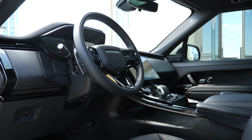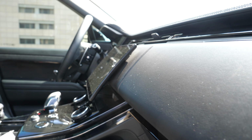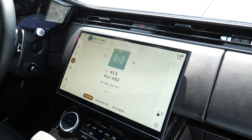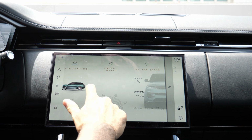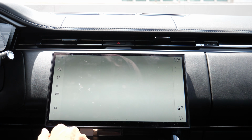Next, let's move to the interior, where the biggest change you'll notice is with the tech, highlighted by the center 13.1-inch curved infotainment screen running Land Rover's latest software. The curved screen looks very cool and has great functionality. It's nice and big, easy to use, and the curved character gives it a unique dynamic.